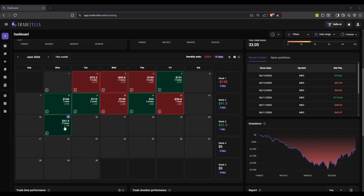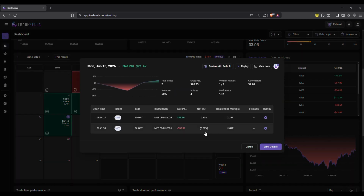Today I took two trades. Pretty much the same setup. I took one loss, one winner. This could have been a bigger winner, but I was trying to go for more with the runner, and it did not pay off.